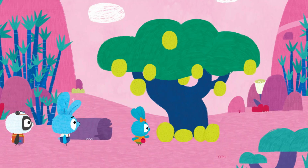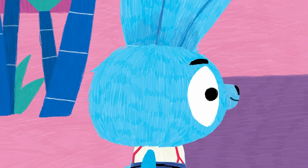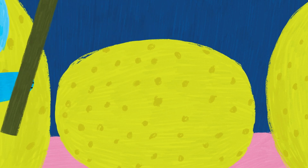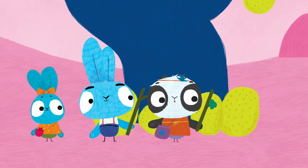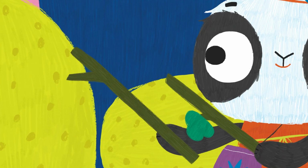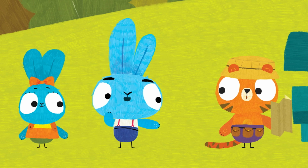What are these things, Val? Jackfruits. I hear they're yummy, but pandas don't like them. This one makes a different sound. Whoa! So does this one. Loud and happy. This is perfect. Thank you, brave bunnies. What's that, Gally?